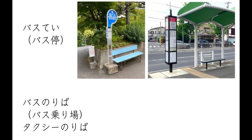And there's another bus stop, which is more modern looking. It has a roof and a nice bench where you can sit down. And this one also has the bus stop name. So it's easy to refer to with each other, like, hey, which bus stop do you get off at in order to go to your house? Or when you're visiting your friend's house, that's easy, right? Now, these are バス停, typical looking バス停.